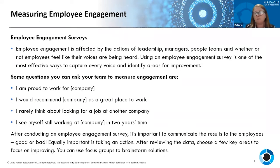And I think it's important to maybe look at how you're designing them, so that you're getting the information that you need to be able to make decisions within your business going forward. Employee engagement is affected by the actions of leadership, managers, and people's teams.